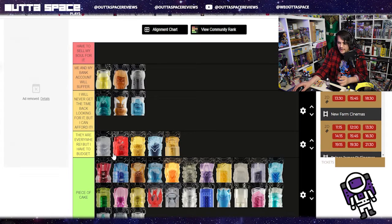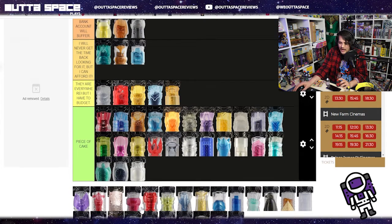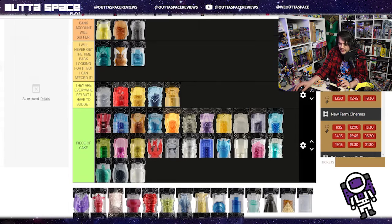These two can be very, very hard to find. Instead of going on Mandarake, you might have to go on Yahoo Auction for it. That's what I did. They're under 1,000 yen each, so you can do it, but you just got to have your finger on the trigger. Highly recommend Yahoo Auction Japan instead, or other sites like Toy Planet. So what are we putting it on? We're going to put it on I Will Never Get the Time Back looking for it, but I can afford it.